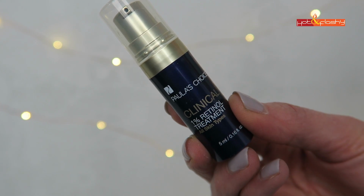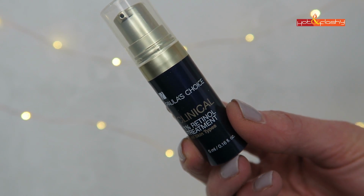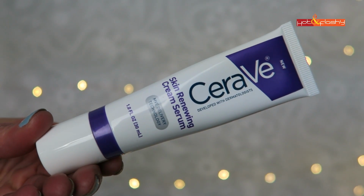There's the Paula's Choice Clinical 1% Retinol Treatment. Paula's Choice makes a lot of good retinol products. It tells you how much of it is in there, and they're well formulated. They're fragrance free, and this one is not irritating on my skin. I really like that. Then another one I tried is the CeraVe Skin Renewing Cream Serum. I had used this one for a long time on my neck. I saw really good results with it.